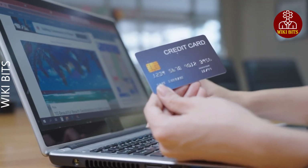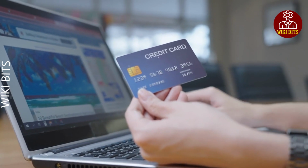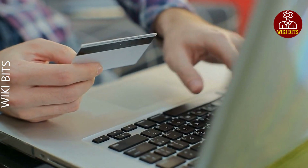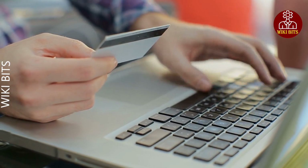Here's one big buyer beware: while some exchanges or brokers allow you to deposit money from a credit card, doing so is extremely risky and expensive. Credit card companies process cryptocurrency purchases with credit cards as cash advances.